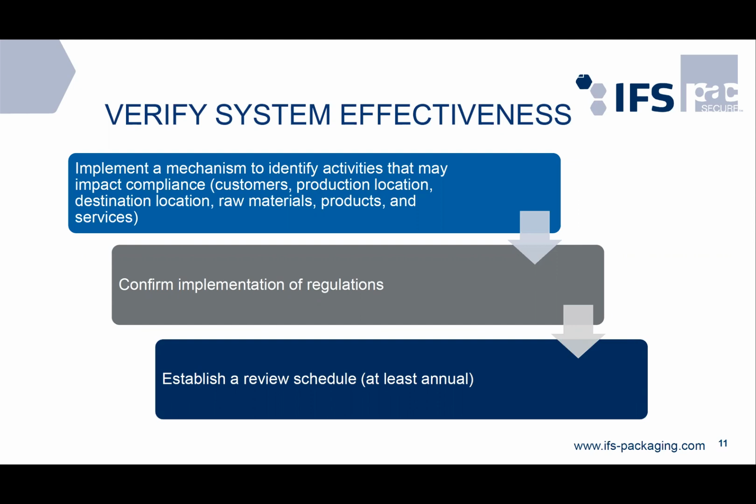Confirm implementation of regulations. Okay, we just heard how we can confirm implementation of regulation. It's not a certificate from the government. It's a self-declaration, but we have to have the backup with risk assessment, and also the backup with verification and tests to make sure it's verified. And of course, this has to be a minimum annual review. That's still the case. And if anything happens during the year, there has to be a review schedule to make sure we are still in compliance. Next, please.